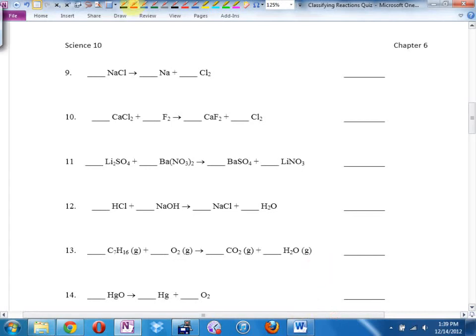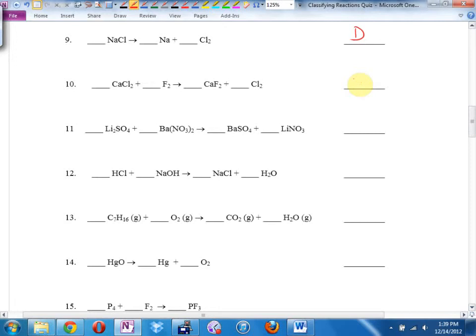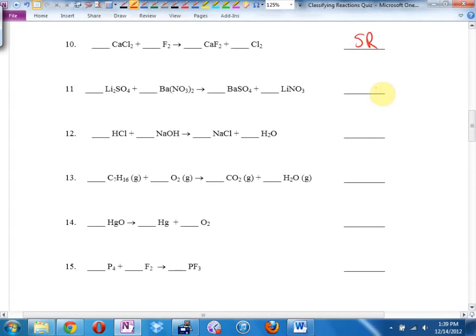Classifying again, let's do all that first. This is going to be a decomposition. This is going to be a single replacement. This is going to be a double replacement.